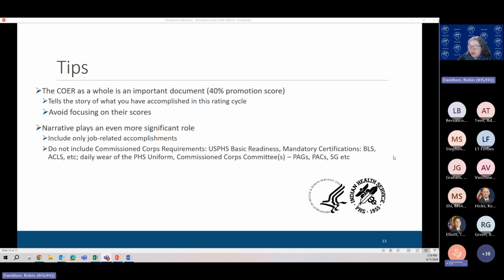So one of the big things I'll emphasize is, of all of the documents we have, one of the most important is our COERs. It's 40% of that promotion. So how are we doing our job, and how can we describe what we're doing, not only for our patients, our facilities, our areas, and our agency? What are we doing? Because that holds the most weight when it comes to that promotion cycle.